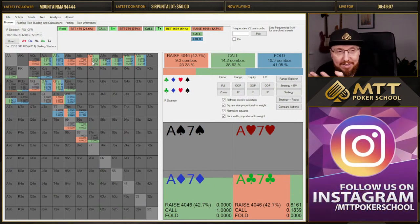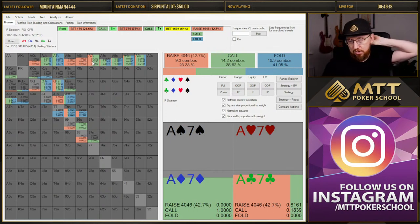It's going to obviously be something to do with the suits on the board. There's no clubs on the flop, right? But there's one diamond. So there'll be something in that, but maybe we'll be here too long trying to work it out.